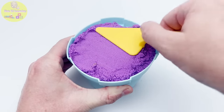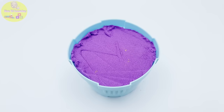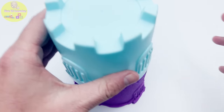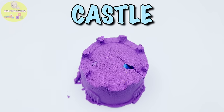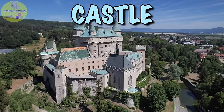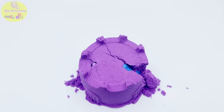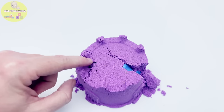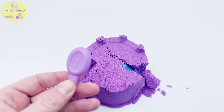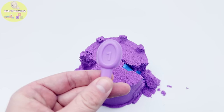The mold is full. Wow, that's a large castle. Castles were built to protect against attackers and show wealth and power. I see something purple. What is that? It's one of Dino's missing spikes. It's the number one.